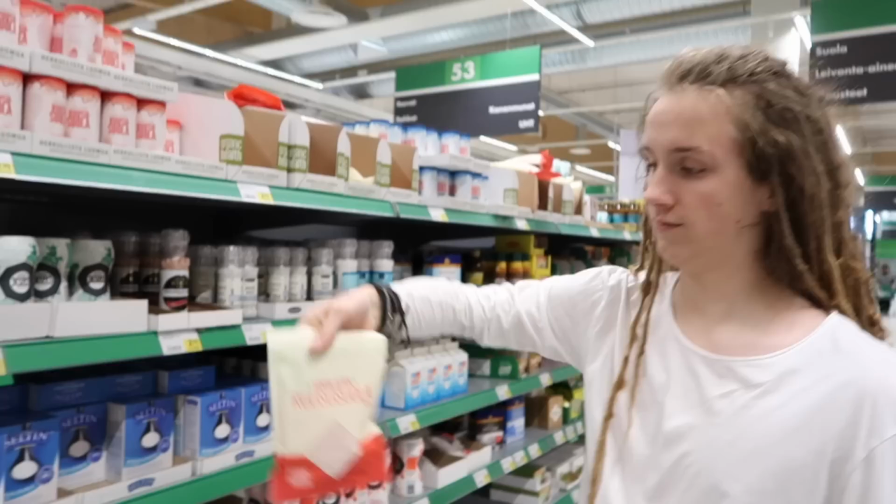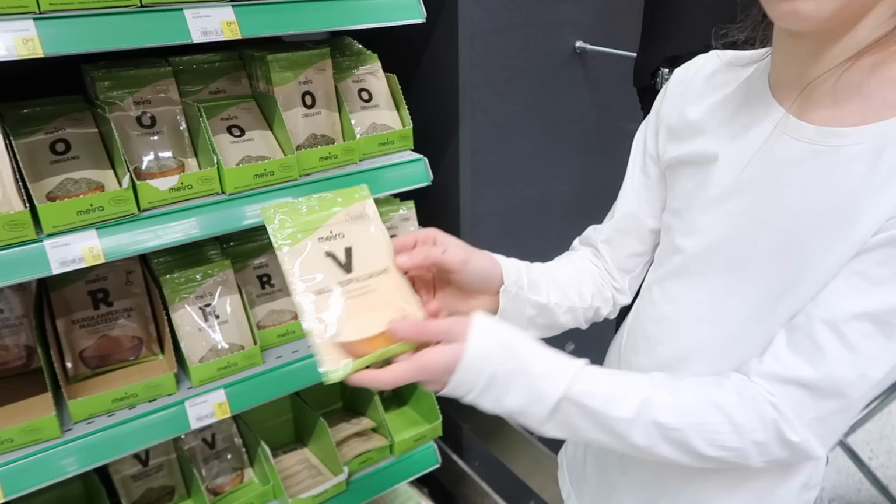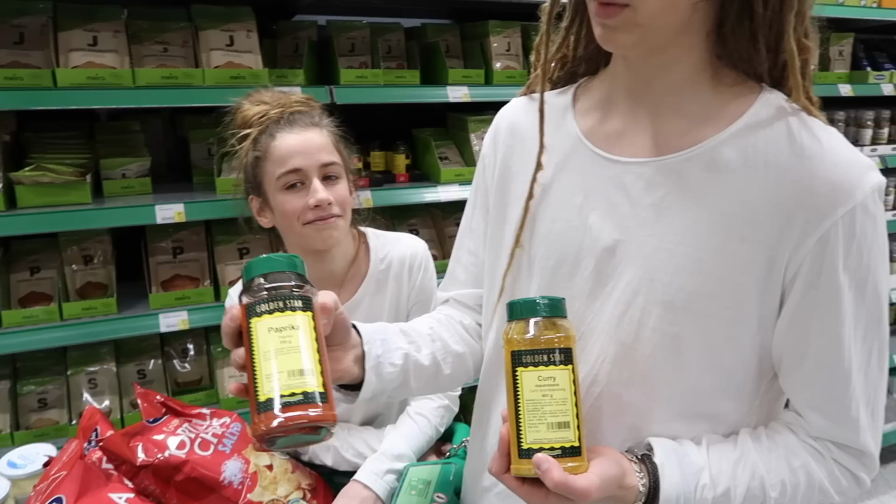Okay, we always get this Himalayan salt. It's the best one out of them. Pink salt. It has lots of minerals in it. Garlic powder. And up here we have ginger powder. Curry. We use a lot of it. Paprika. Both of them are our family favorites.